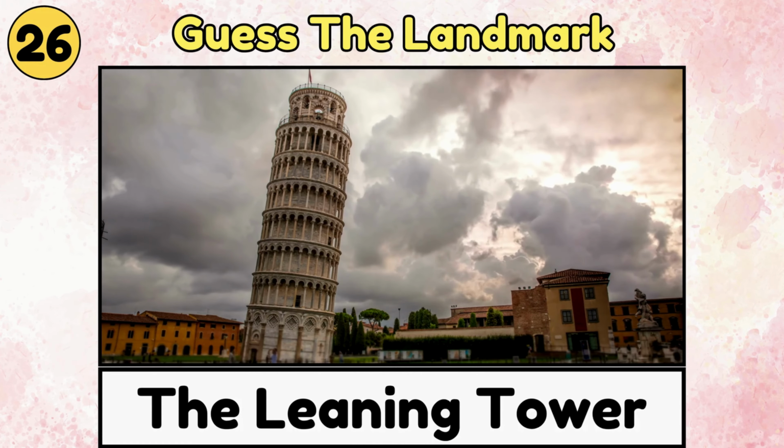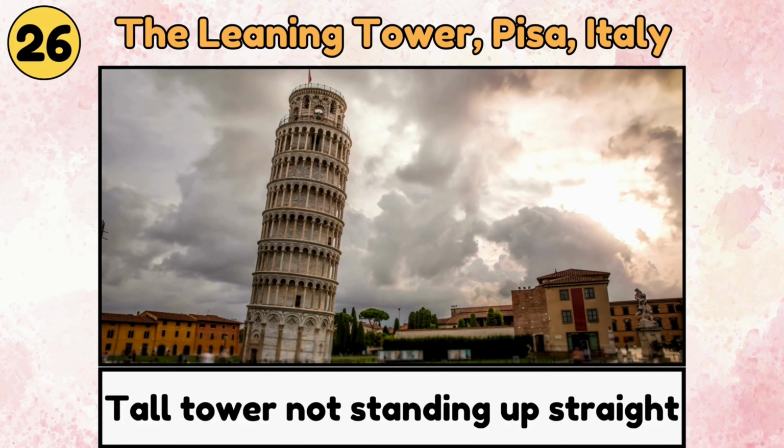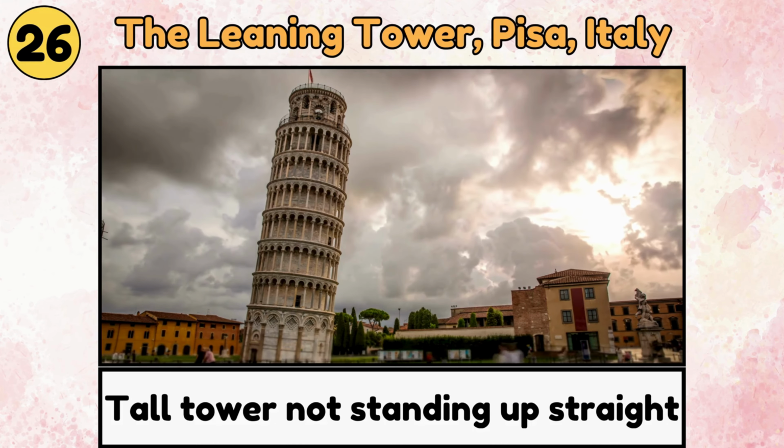The Leaning Tower. The Leaning Tower in Pisa, Italy, is a tall, narrow tower that's not standing up straight. It looks like it's trying to lie down.